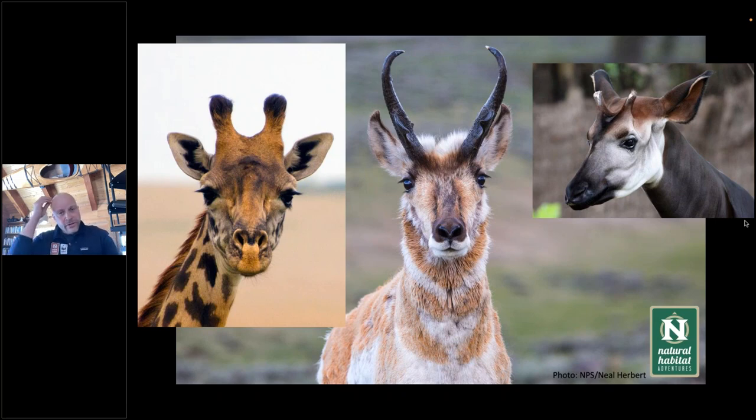It has the bony core growing off the skull, but its horns are covered in a keratin sheath, so almost more like your fingernail. And really, that's all hair is, essentially the same material as your fingernail. So pronghorn have evolved a sort of horn, but it's a little different than the ossicones that you see on giraffe and okapi, but similar at the same time.